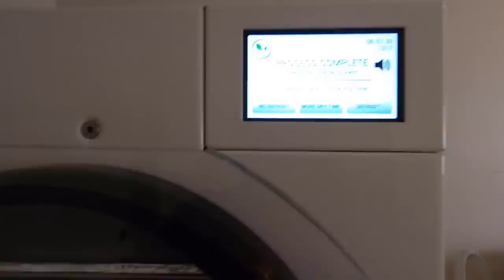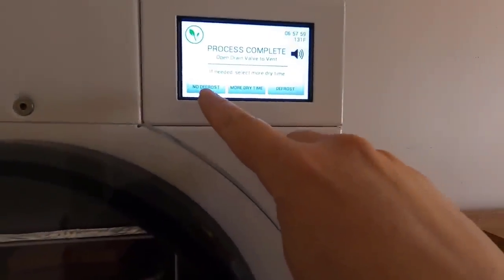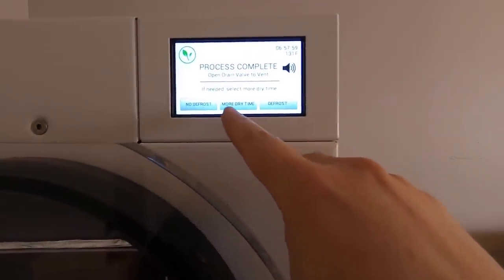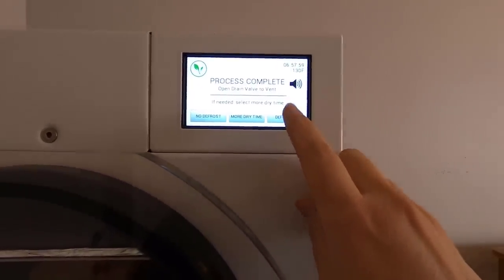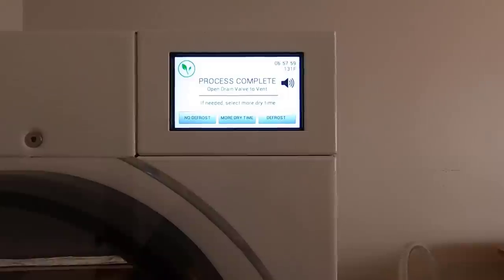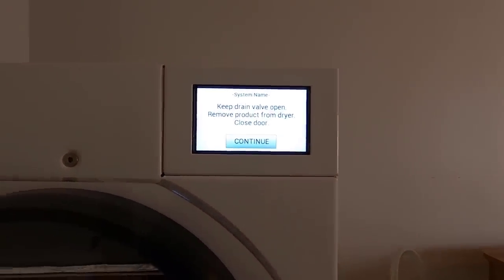Because I'm just doing this burn run, you can choose to not defrost if you're gonna do another batch. I'm not gonna do that tonight. More dry time or defrost. We're gonna defrost because I gotta go to bed. So it's turning off.